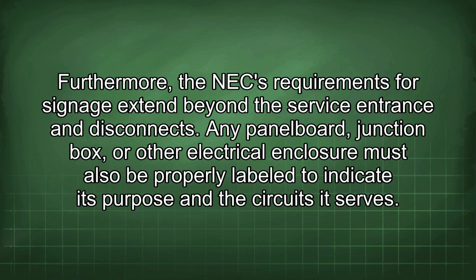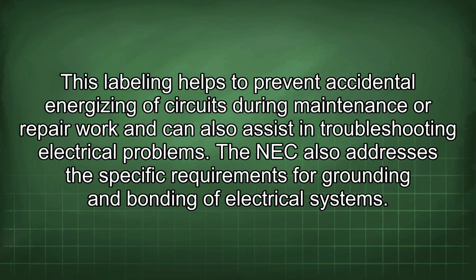Furthermore, the NEC requirements for signage extend beyond the service entrance and disconnects. Any panel board, junction box, or other electrical enclosure must also be properly labeled to indicate its purpose and the circuits it serves. This labeling helps to prevent accidental energizing of circuits during maintenance or repair work and can also assist in troubleshooting electrical problems.